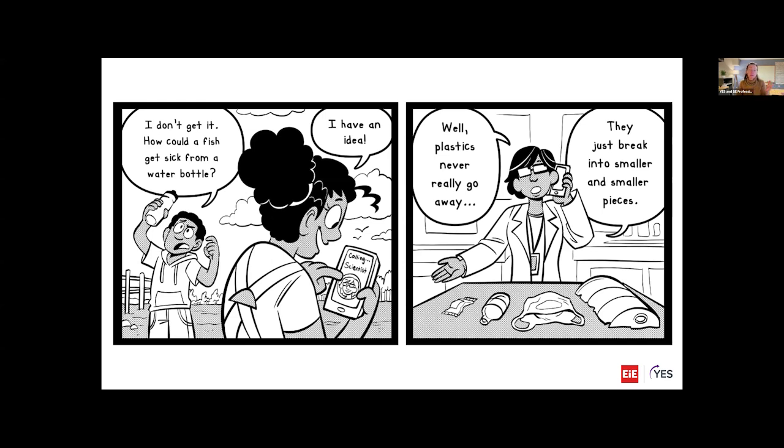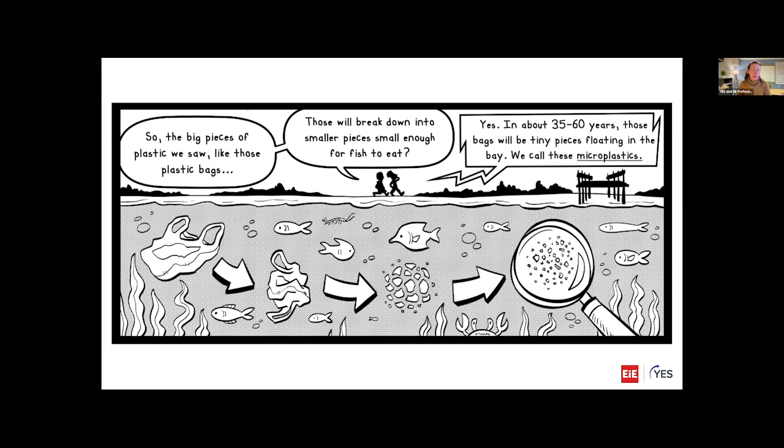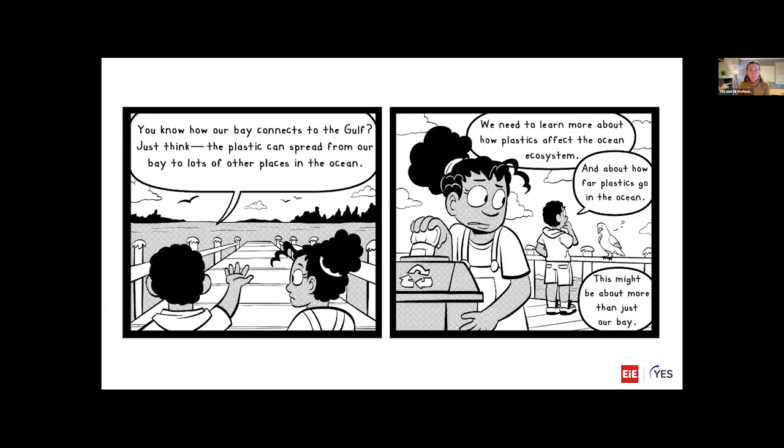And so they remembered a scientist that was at their community meeting, and they give her a call, and the scientist is saying plastics really never go away. They just break into smaller and smaller pieces. And so students are starting to realize, just through this comic book and being introduced to a couple more vocabulary words, that in 35 to 60 years, those plastic bags are going to be tiny pieces floating in the bay, which are called microplastics. And now they're thinking about how their bay also connects to the Gulf, and the plastic can spread from their bay to other places in the ocean. And so they want to learn a little bit more about how plastic affects the ecosystem.